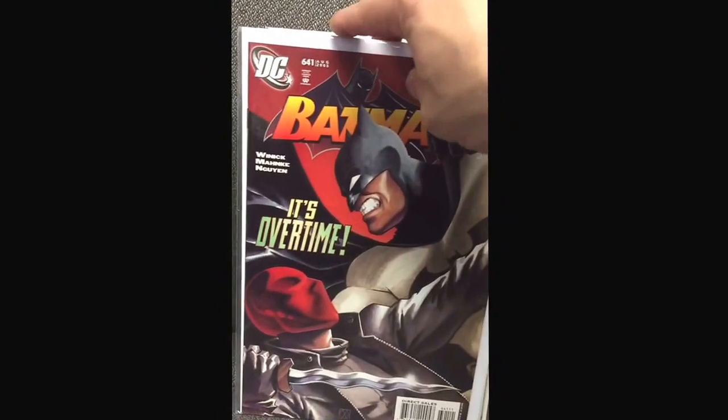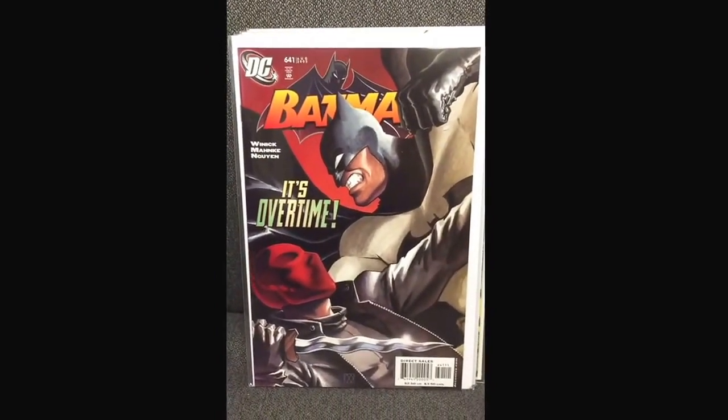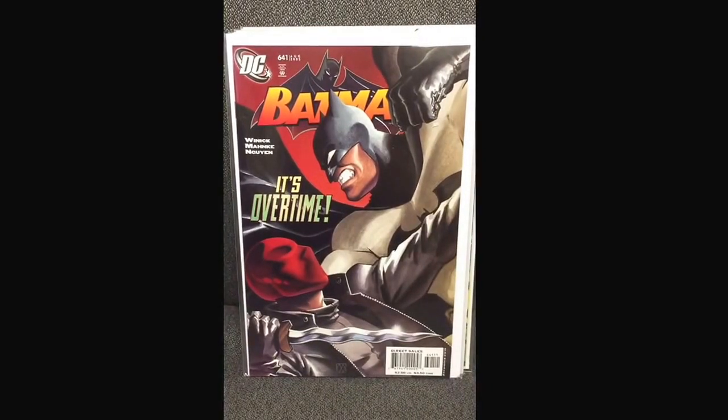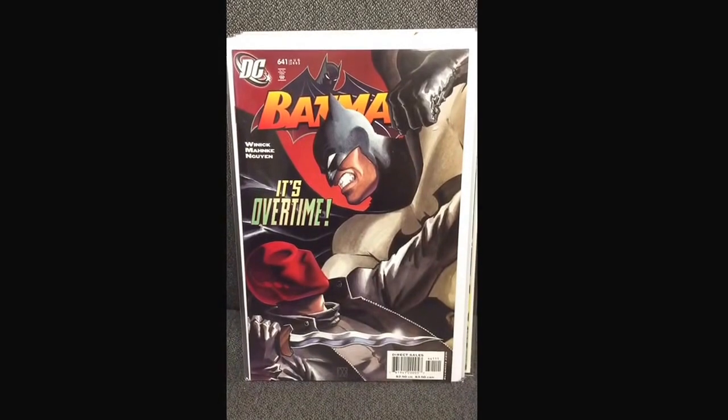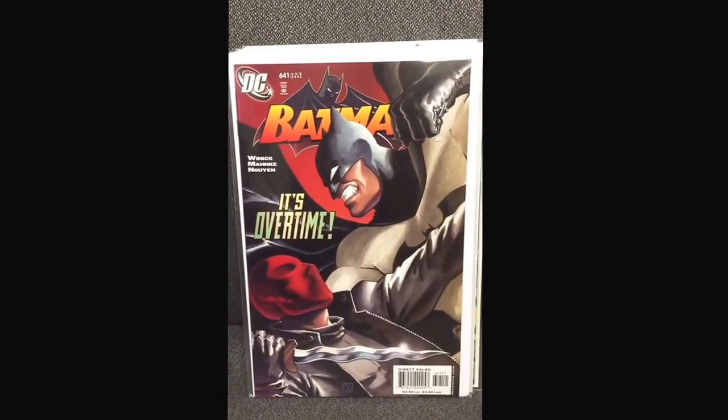Then 641. I believe this is the issue where Batman finds out that Jason Todd is alive and that he's the Red Hood. You know, I mean, well-written storyline. I really enjoyed this. It's a good read for anyone who hasn't read it yet. If you get the chance, take a look.